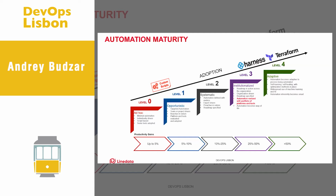Then as you begin to mature, you start to get a little bit more opportunistic. It's team driven, right? So now you're developing automation that helps a team. Then you go into systematic, and finally institutionalized and adaptive. Now, adaptive, we're talking about Netflix, Facebook, right? Machine learning everywhere, artificial intelligence. It's what companies dream of becoming in terms of automation.